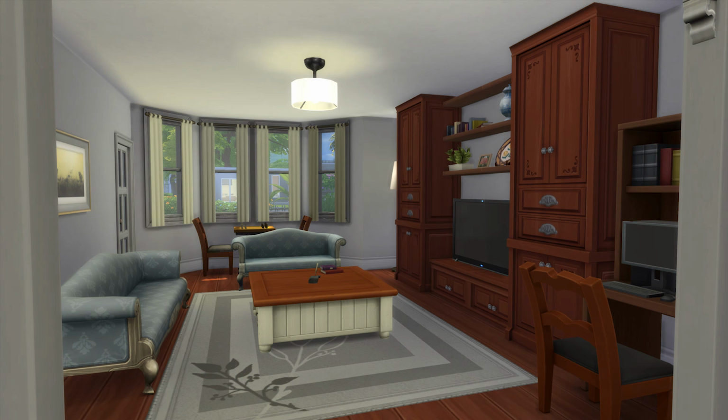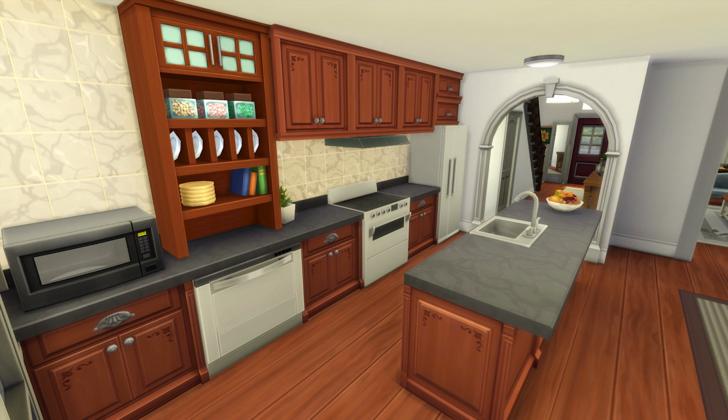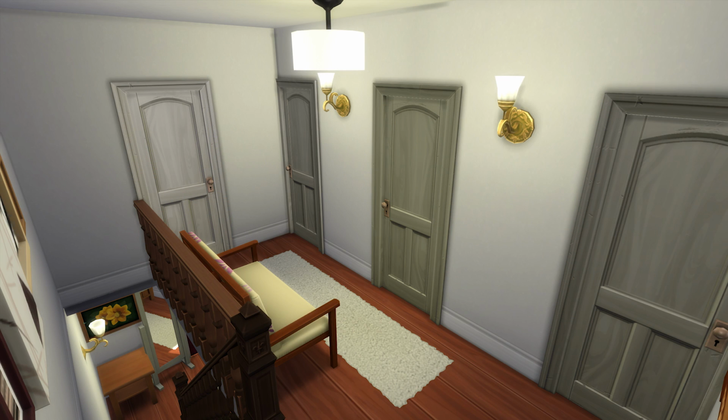I still love that coffee table from Parenthood. The kitchen, very brown, but I like it. I think it works for this particular build. So we've got the nice kitchen area there, which I feel is kind of open, but you still get that galley kitchen feel, almost like maybe in the past it was a closed-in galley kitchen, and then they've renovated it and knocked down a wall to open it up a lot. Upstairs landing right there, looking good.